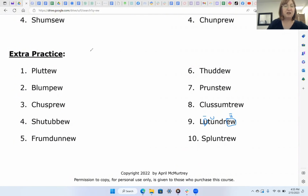By the way, if you haven't learned this yet, a line over a vowel means it's its long sound. And this is called a breve. I made this one look like a U. I shouldn't have done that. It should be just a little curve. That's called a breve, and that means it's the short sound.